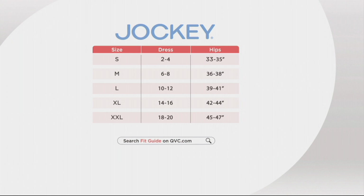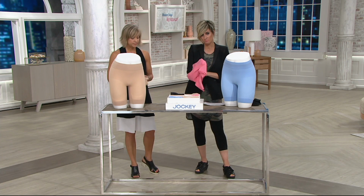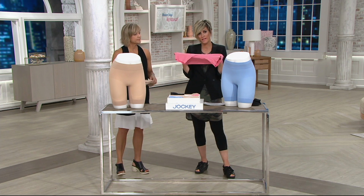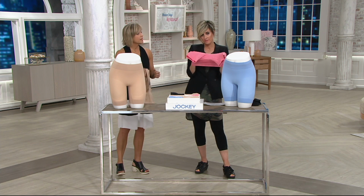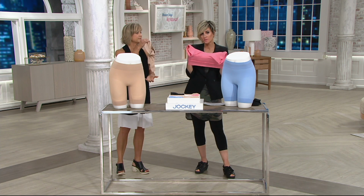And remember, as you said, it's not shaping. There's no compression here, so you don't need to size up. I have a 36-inch hip. Scroll over. I wear a medium. Very comfortable, very fit, flexible. They are a nylon spandex cotton blend. They feel crazy liquid. They also feel light as a feather, and they are cool to the touch.